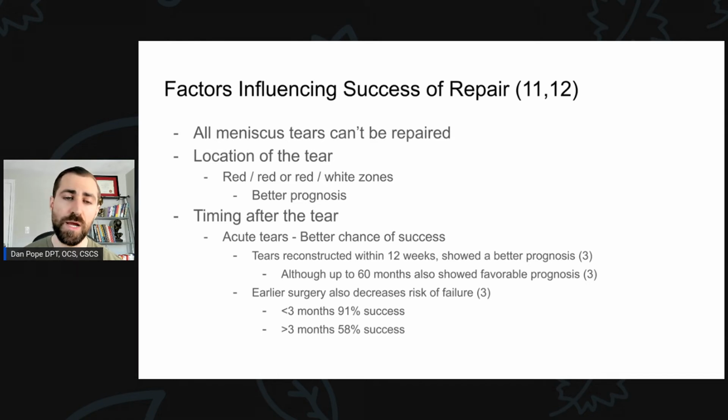Okay. And the reason being is that earlier surgery decreased the risk of failure. Similar to, let's say, a rotator cuff repair, these can re-tear over the course of time. And this does happen in the meniscus, right? So if you get your surgery earlier than 3 months, you have a 91% success rate. If you get it after 3 months, you have a 58% success rate. So yeah, if you have an acute tear, it probably is going to be better to get that surgery a bit earlier.